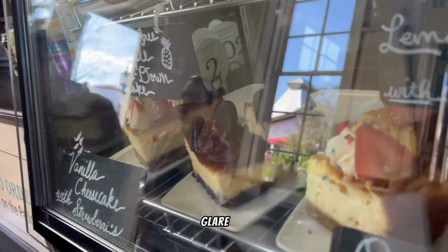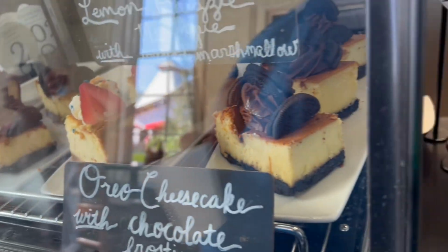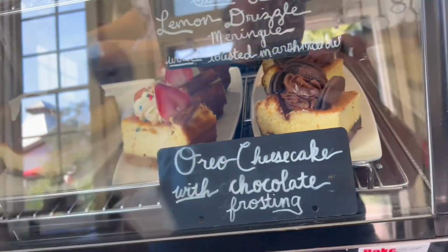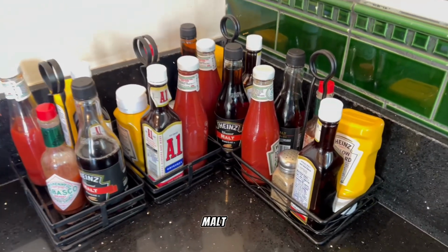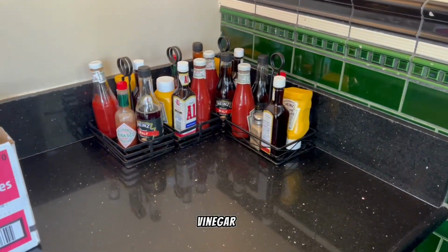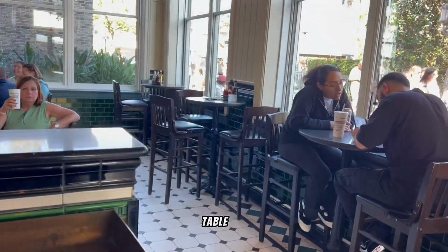Trying to avoid the glare. Oreo cheesecake. Here, if you want the condiments, they have A1 sauce. Oh, malt vinegar. You never see anybody with malt vinegar. Me not paying attention. It's already on the table.